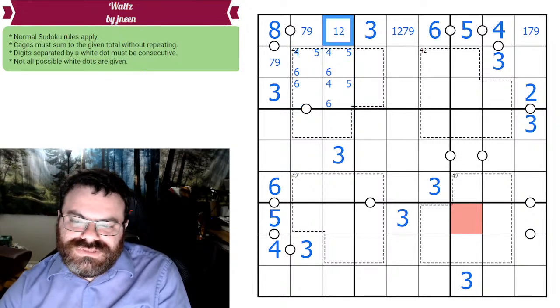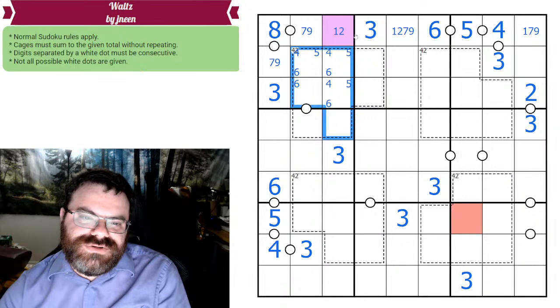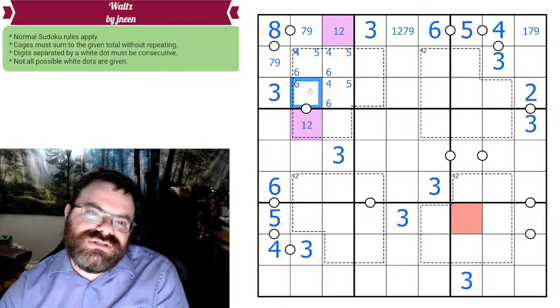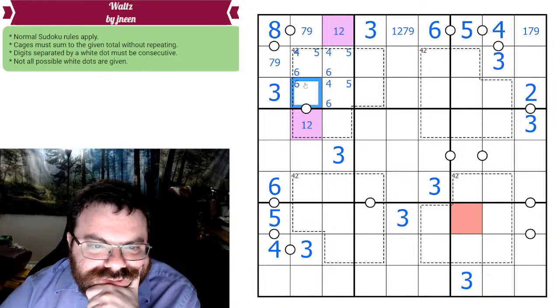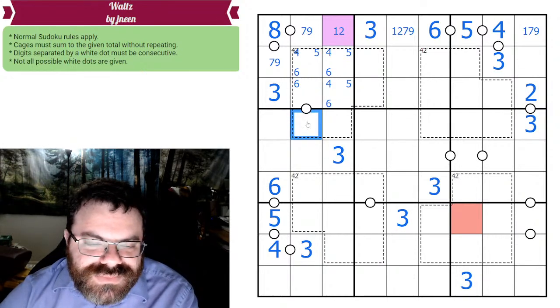Okay. Let's call this purple. Where does purple go in this cage? Obviously doesn't repeat in the box, doesn't repeat in the column. Could this be a 1, 2 purple? Well, it can't be a 1 because that would put a 2 here. And that sees a 2. And it can't be a 2 because that would put a 1 or a 3 here. Oh wait, maybe it could be a 1 here? Oh, darn. For some reason I thought it couldn't be 2, 1.